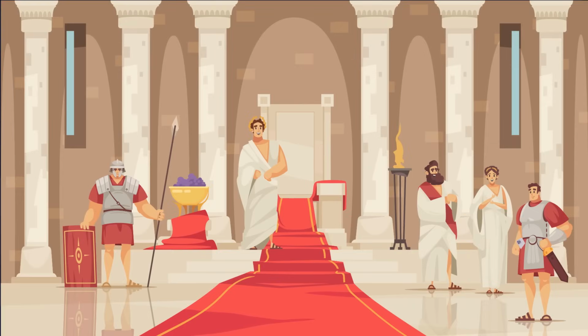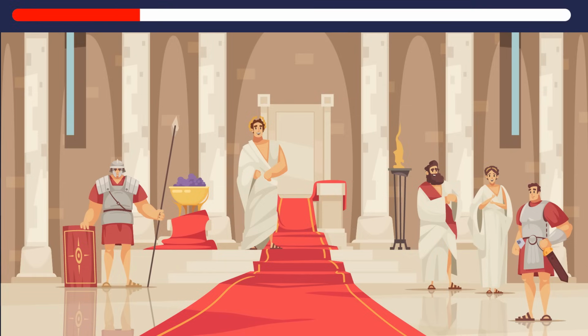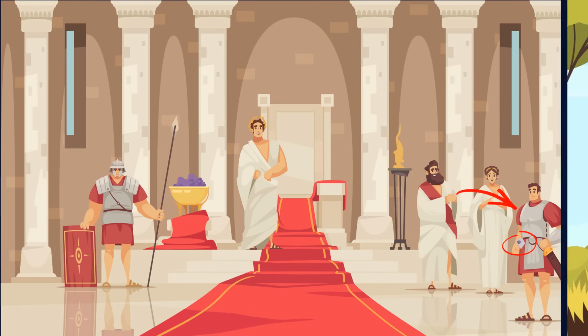Now how about these people? One of them is from the future. Can you figure out who it is? Be very attentive. Right, it's this guy. He's got a smartphone in his pocket.